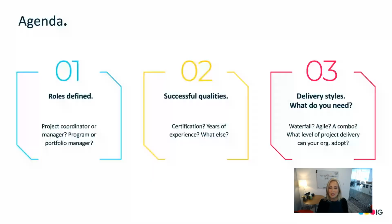Today, we're going to cover 4 of the most common roles you'd expect to find in supporting a portfolio manager in delivering an annual, strategically aligned roadmap. We'll explore not only professional skills, but also the secret sauce we've found to be successful at Insight Global. Then, we'll discuss what roles typically support what kind of delivery style.